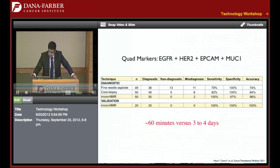about 96%. Interestingly, there was a specificity of 67 in a small sample, albeit, and it occurred because we only had 6 benign and 2 misdiagnoses. These essentially were from fat necrosis, so it informed us to use some inflammatory markers for future studies. And then in a 20 cohort group, prospective validation, we had 100% accuracy. But again, 60 minutes versus the 3 to 4 day turnaround time for pathology.